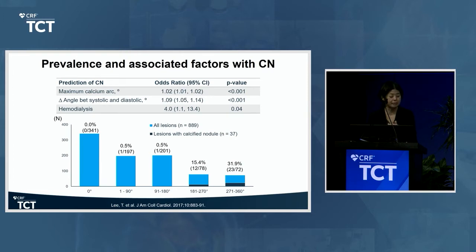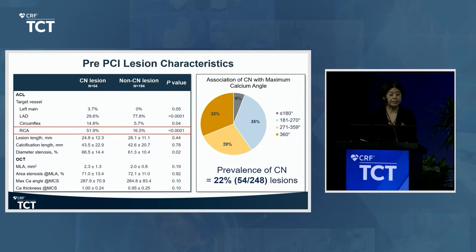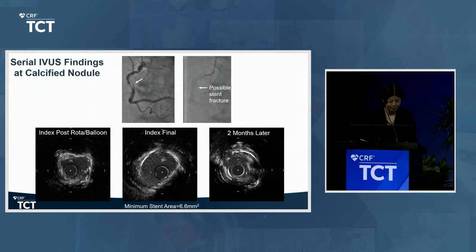It's about 30%. And then this is the data for the pooled CAD cohort. It is not surprising we found the calcified nodule in 22% of the region, because the CAD cohort has a lot of calcium behind. And then we ask, what is a predictor of having the calcified nodule compared to without? One of the region-specific predictors was the right coronary artery. This is also not surprising, because the right coronary artery always has more hinge movement compared to the other segments.